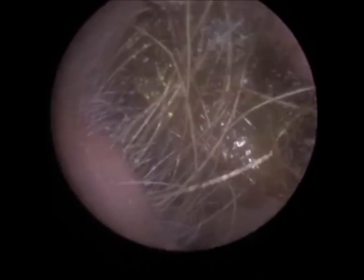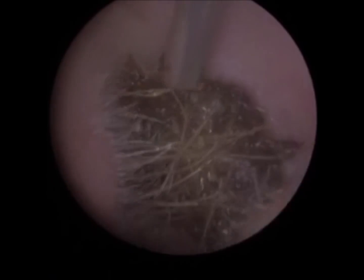She got blocked again there. I can see the big piece of wax coming out. It seems like the head of a baby. Oh my god. Is it a boy or a girl?